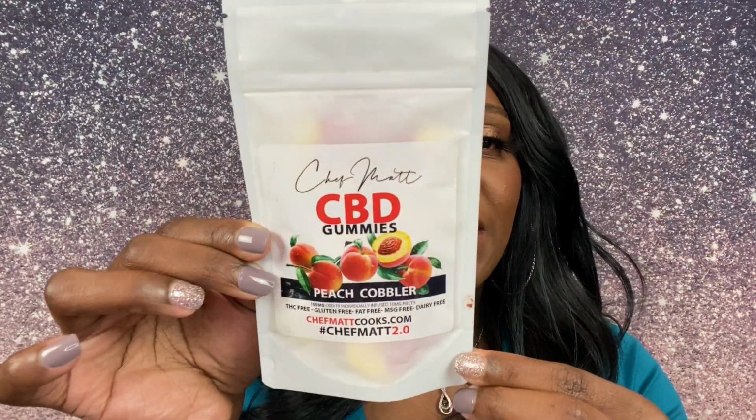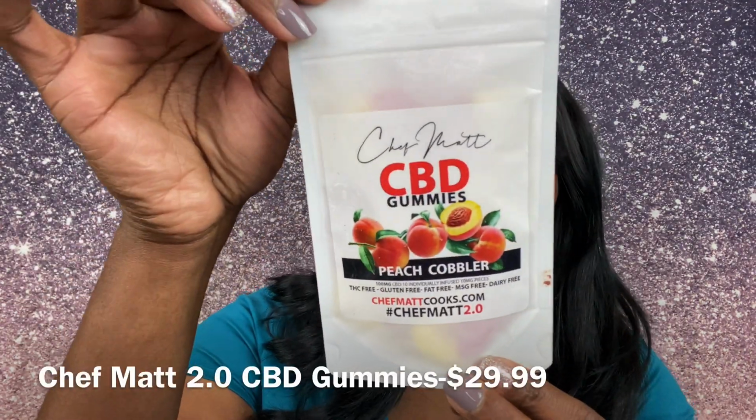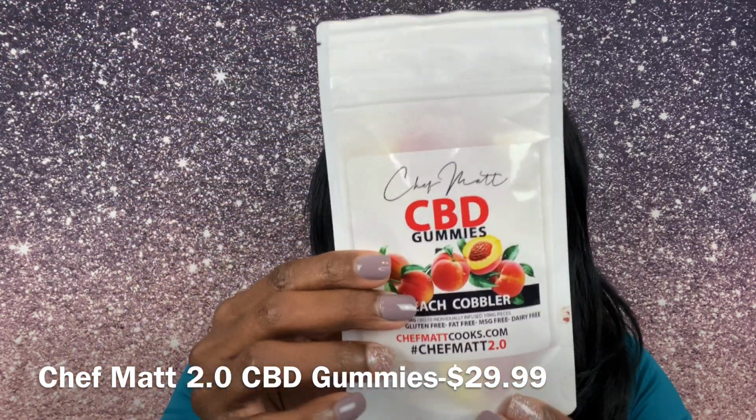First up, I am seeing from, is this Chef Matt 2.0? And these are CBD gummies. The flavor that they gave me is peach cobbler right there, my loves. It says on here it's THC-free, gluten-free, fat-free, MSG-free, and dairy-free. It has 100 milligrams of CBD in it. But this is very cool to get. I don't know if I'm gonna try these.